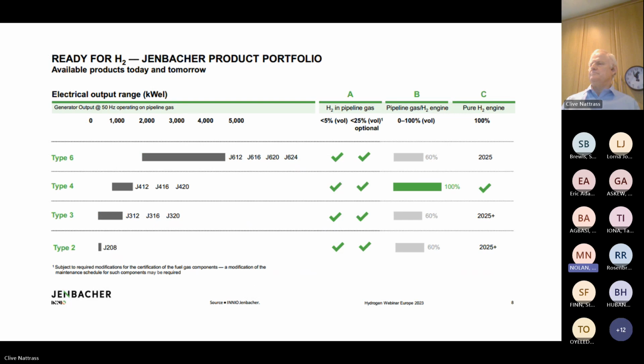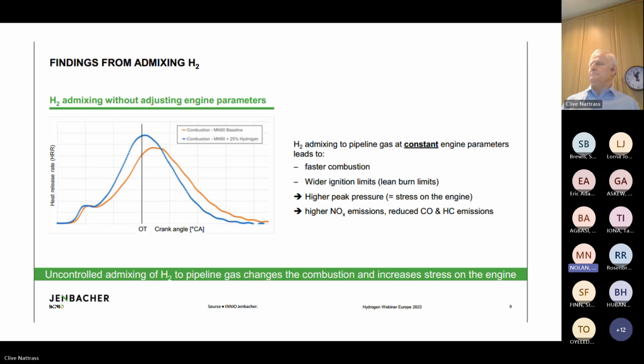Our progress to date shows that the Type 4 has been certified for 100% hydrogen for over 18 months now, and the rest of our range will be available on 100% hydrogen within the next 12 or 18 months. The Type 4 is probably the most prominent that we see within the fleet of the NHS for CHP use. Next slide, please, Clive. Again, some technical stuff.